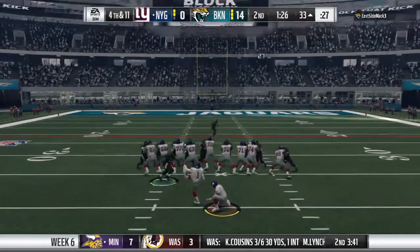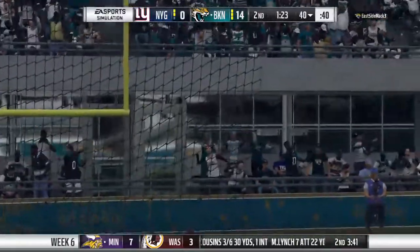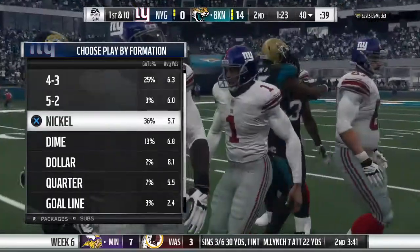Around the NFL, a game going on in Washington. Early on, it's the Vikings in the driver's seat. Sam Bradford leading the charge offensively.